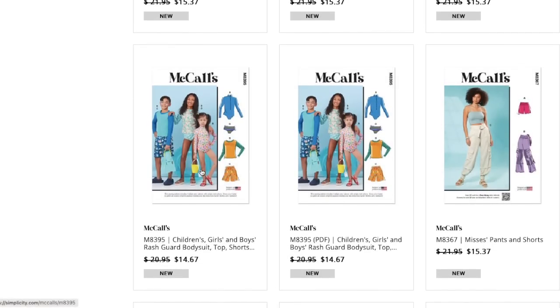Okay, we have some little kids swim. We're gonna skip the kids because I don't know how to review that. I don't have kids. I don't make clothes for kids, but here's a little set for the whole fam.